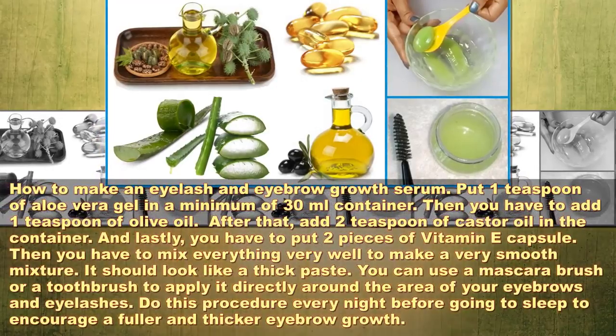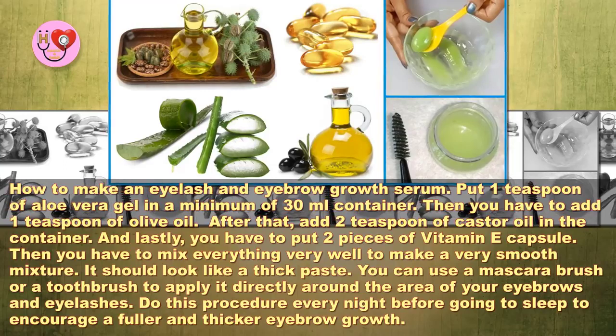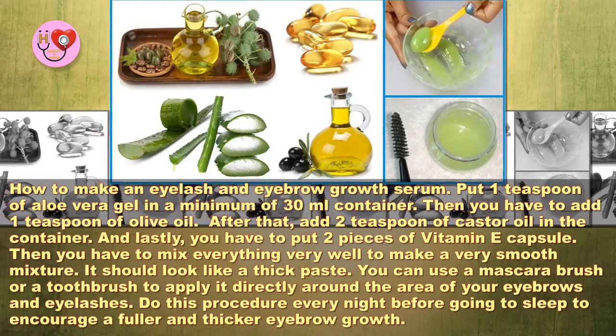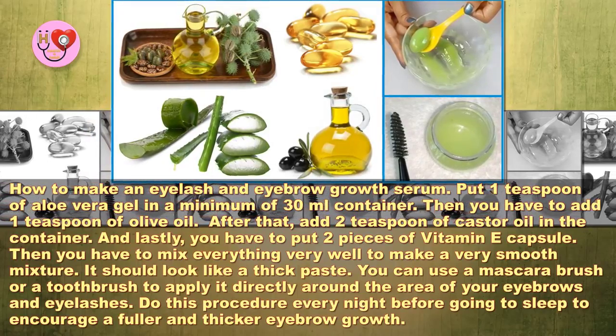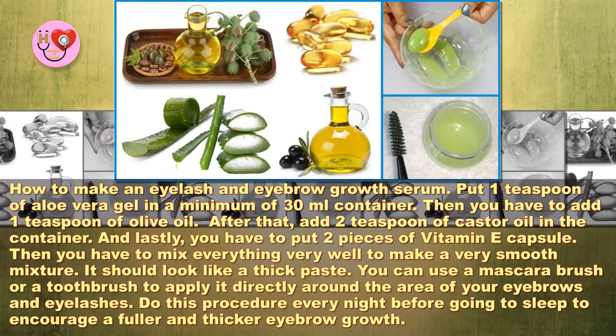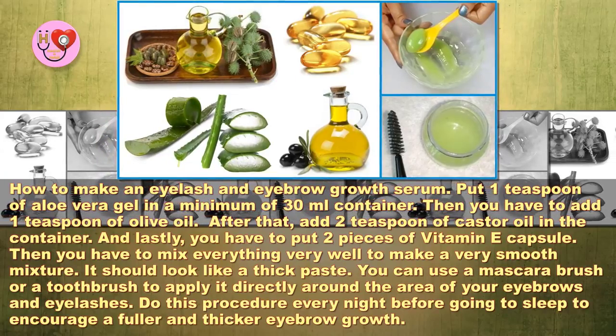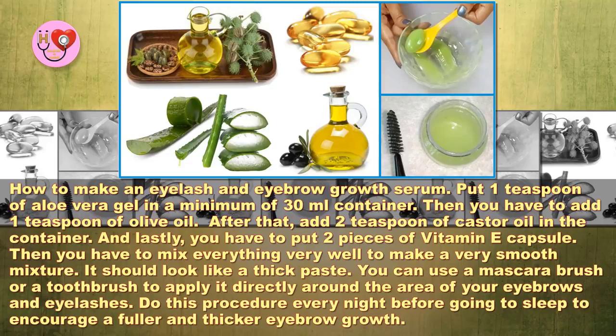How to make an eyelash and eyebrow growth serum. Put 1 teaspoon of aloe vera gel in a minimum 30 milliliter container. Then you have to add 1 teaspoon of olive oil. After that, add 2 teaspoons of castor oil in the container. And lastly, you have to put 2 pieces of vitamin E capsule.